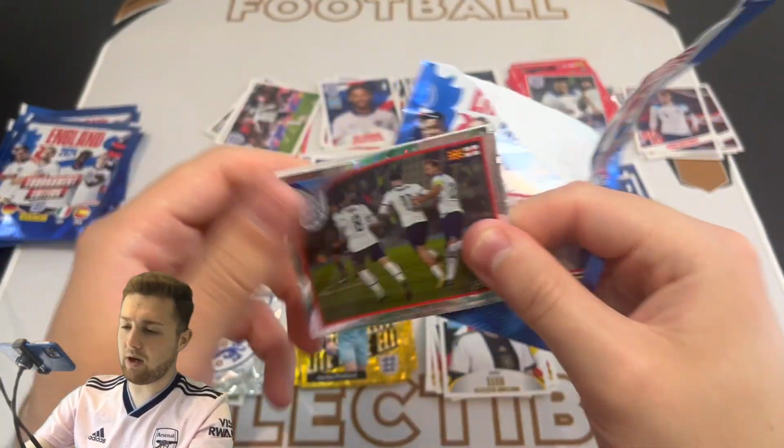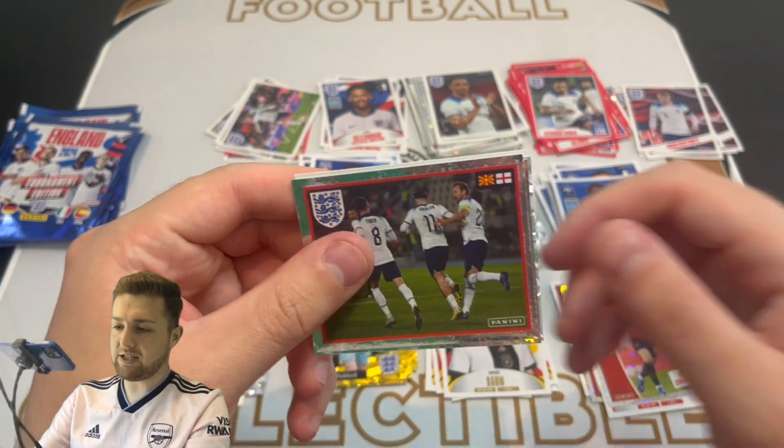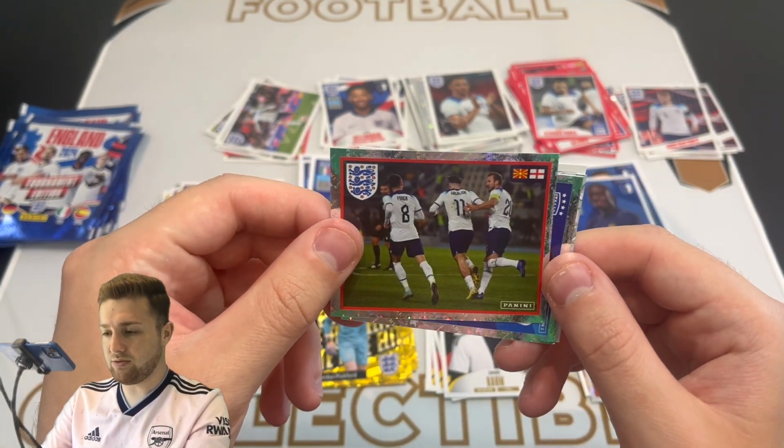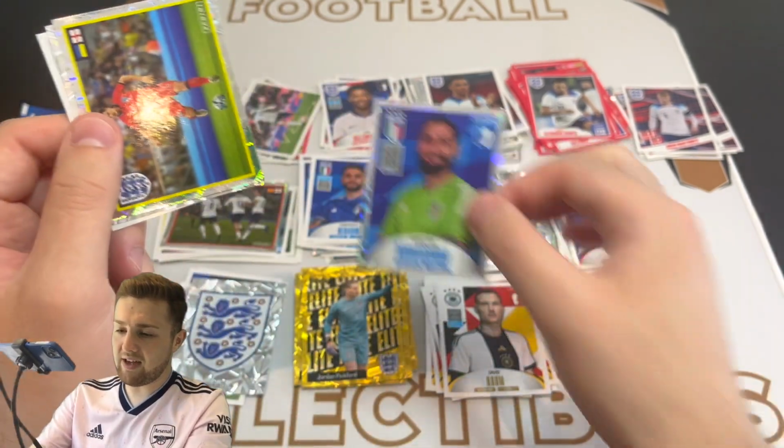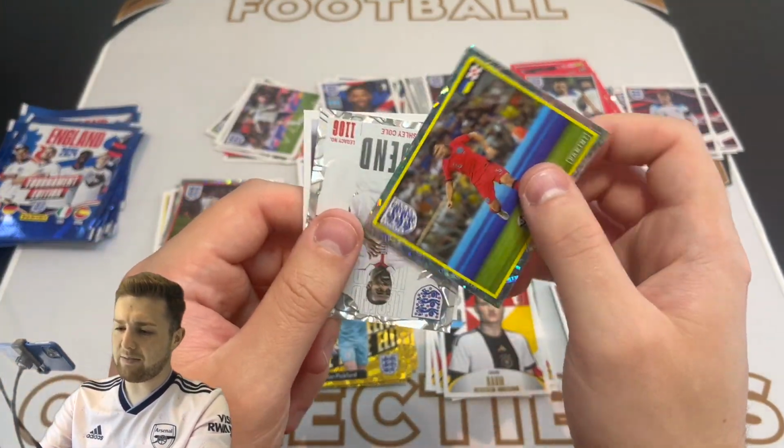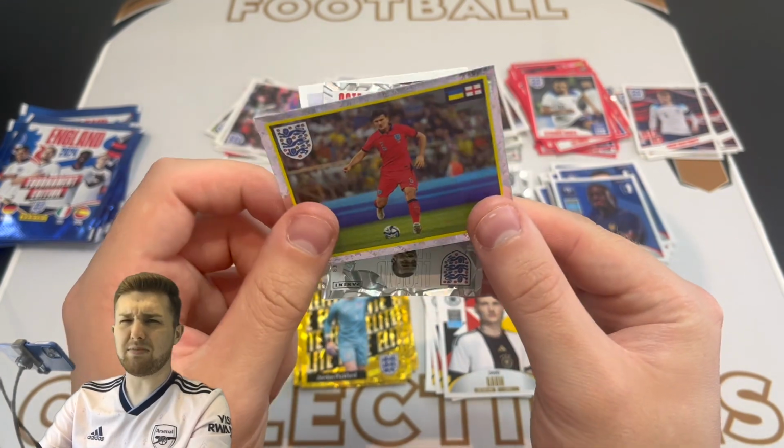Said not a long opening this, but a nice one to do nonetheless. We've got an England North Macedonia celebration sticker. Once again, shiny celebration sticker. Gianluigi Donnarumma of Italy, captain. I think he's captain, maybe not. No, he's not captain, I don't think.